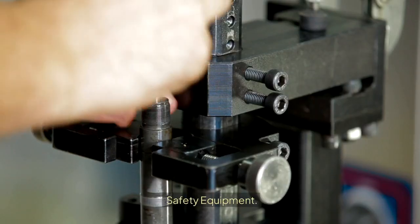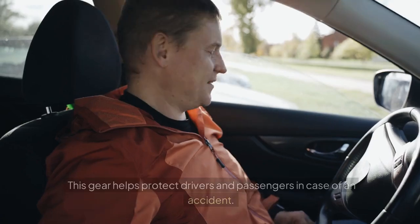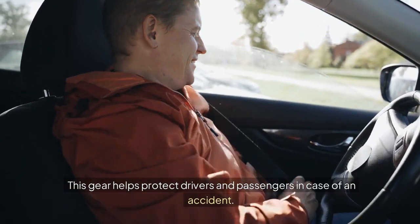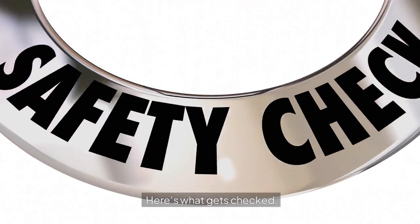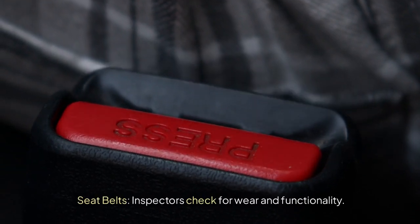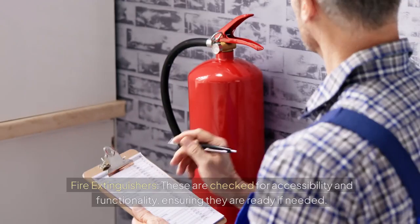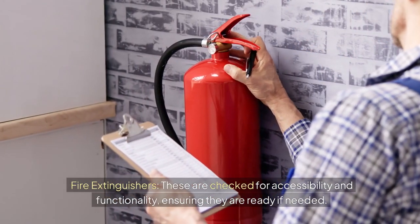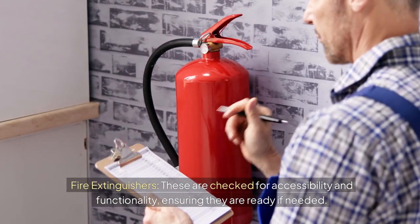Safety equipment. Safety equipment is another critical area of inspection. This gear helps protect drivers and passengers in case of an accident. Here's what gets checked. Seat belts. Inspectors check for wear and functionality. Working seat belts are a must for everyone in the car. Fire extinguishers. These are checked for accessibility and functionality, ensuring they are ready if needed.